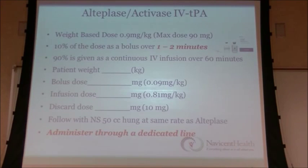So TPA will only be administered in the emergency department or in the intensive care unit, and everyone should have taken the Genentech online course for alteplase administration, but we want to review that. So we know it's a weight-based drug. It's 0.9 milligrams per kilogram, not to exceed 90 milligrams. But what does it come in? It comes in a 100 milligram vial.